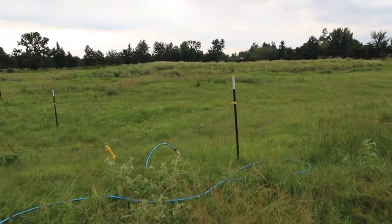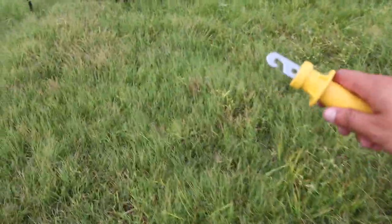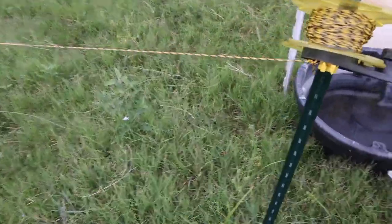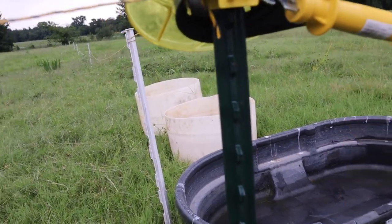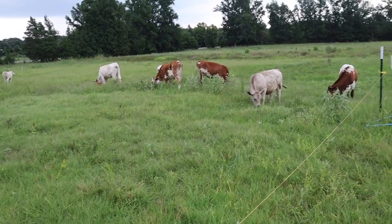It's not electrified right now. Now we're gonna go hook it back up and we got the cows in. Come on. Don't get shocked, don't get shocked, don't get shocked. Electrified. Perfect. We did it.